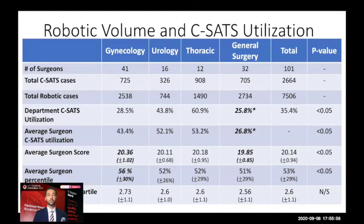When we compared these 4 groups, we see that there were significant differences between the utilization rates between the different specialties. For example, general surgery had only a submission rate of about 26%, and this was statistically lower than the other 3 groups. When we compared average scores, we see that gynecology was slightly higher, even though there's quite a narrow distribution of all the scores.